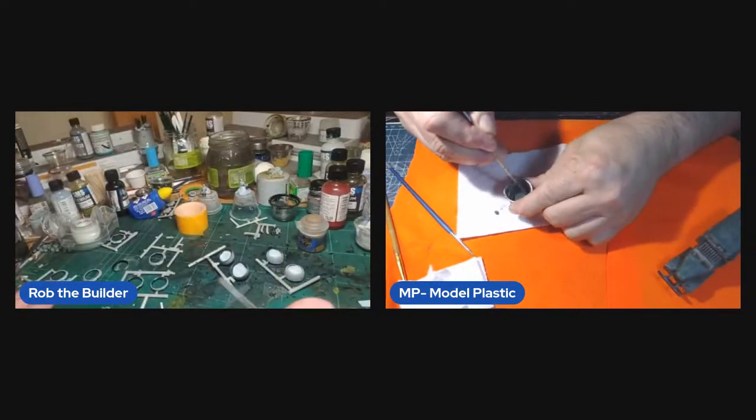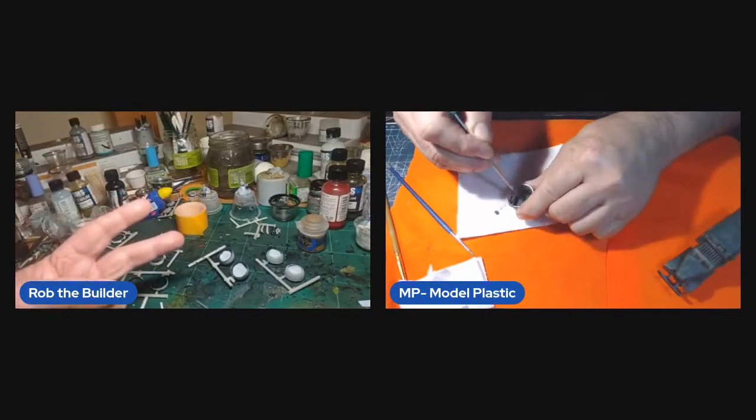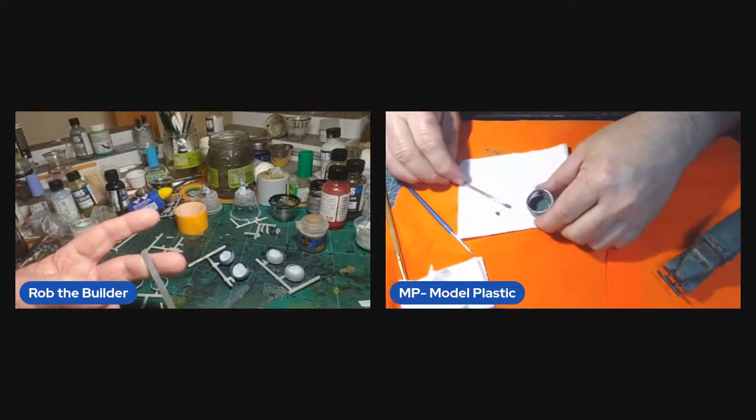Then I'm also looking at two Mustangs. I'm actually going to do what's called a Mustang shelf. I'll explain in a minute.